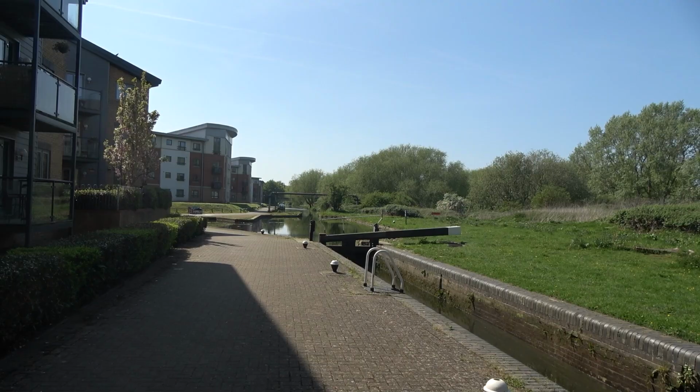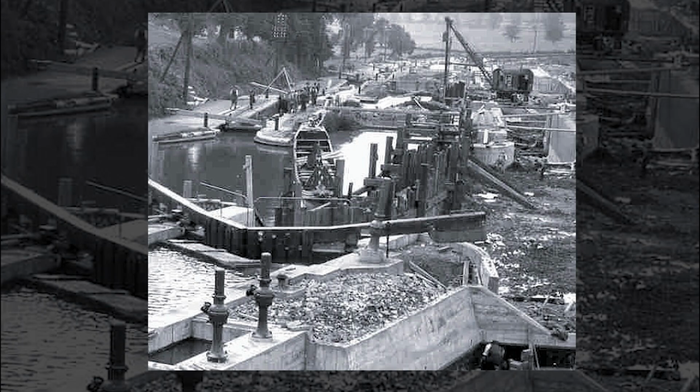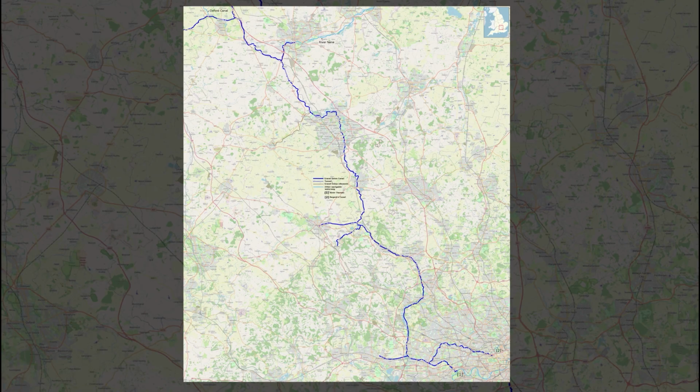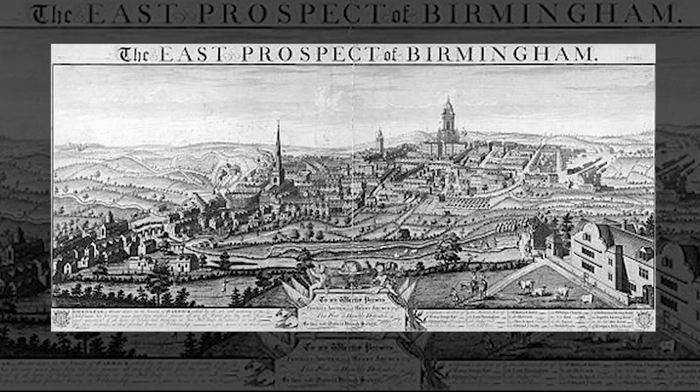This canal here is part of the Grand Union Canal, one of the most important and ambitious feats of engineering in the UK's waterway history. The Grand Union Canal, as we know it today, was officially formed in 1929. It was created by linking several older canals, such as the Grand Junction Canal, the Warwick and Napton Canal, and the Warwick and Birmingham Canal, into one continuous waterway, stretching 137 miles. This unified canal created a crucial link between London and Birmingham, two of the country's most important industrial centres.